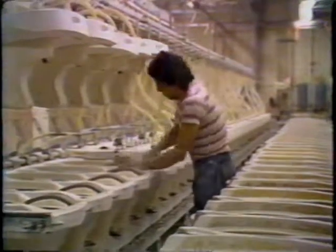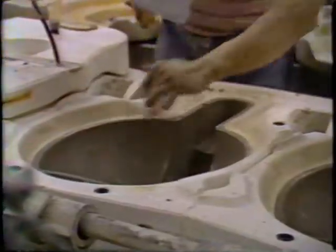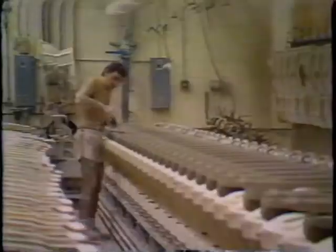This casting line is a little more automated. These are the high-volume sellers, the plebes.